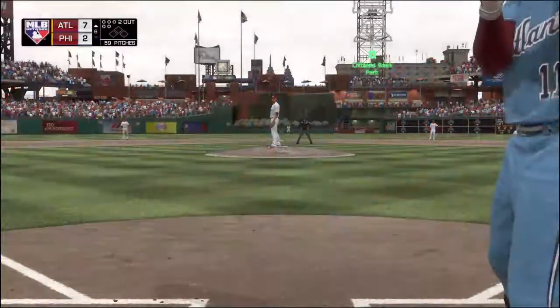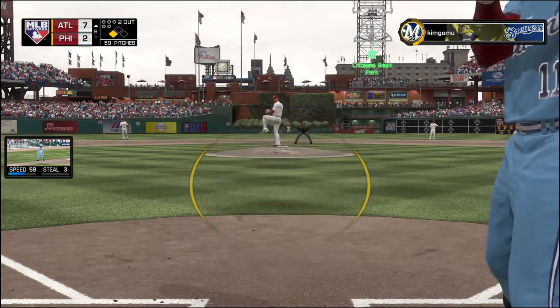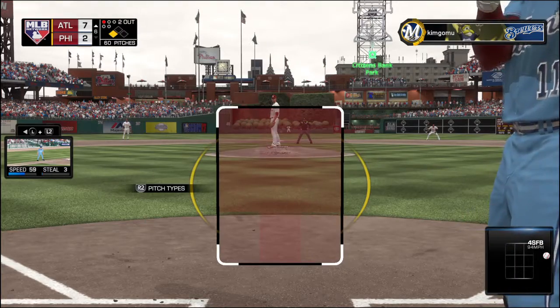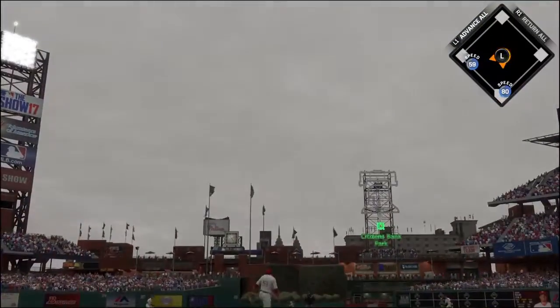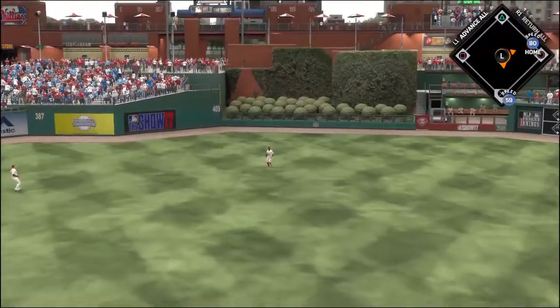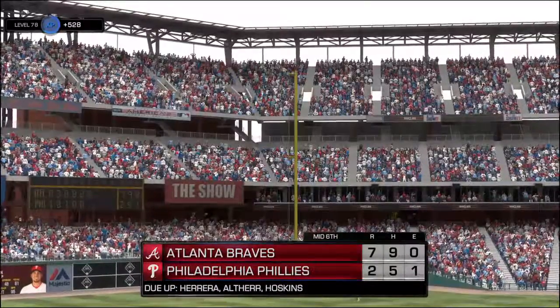Here's Ender Inciarte. He lined out in his last trip, so looking for better fortunes here. And he misses inside with that one. Ball one. He's certainly giving up plenty of hits in this one, but the funny thing is he hasn't walked anyone yet. That tells me he's throwing strikes, but he's just not throwing enough quality strikes. And he'll get there in plenty of time to put this one away, and that ends.